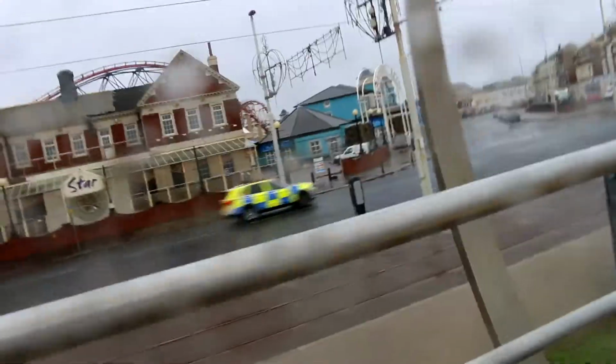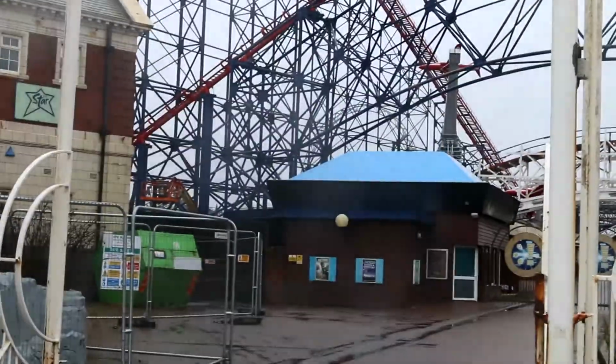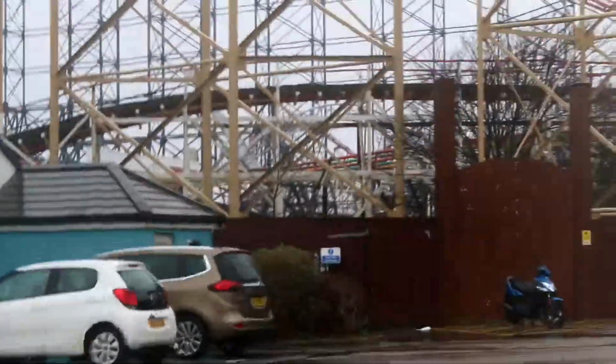Wow, this is looking really cool. I'm excited to get in the park and see this in person now, a bit closer, because all I've seen so far is images of it. So yeah, here you can actually see where it goes through the big one. See a little bit more here.